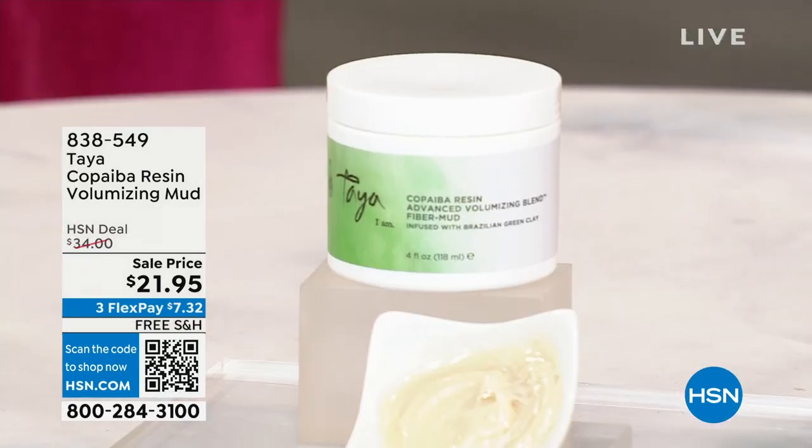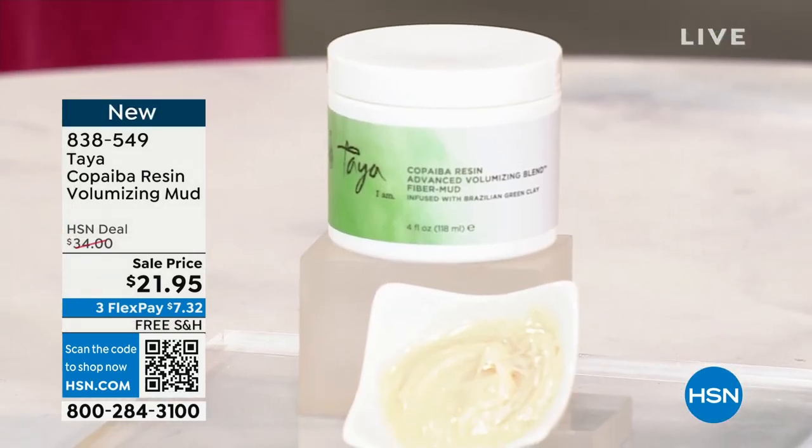Taya Hair Care Line goes right to the Amazon River and gets unique ingredients only found there. They're indigenous to the Amazon River. We're talking about a brand new launch of a volumizing mud. So what's different about a mud is there's no sprays, there's no waxes, there's nothing. So if you want to add volume and body, the ingredient that's inside of this actually forms a bond to the hair.